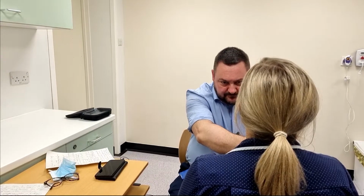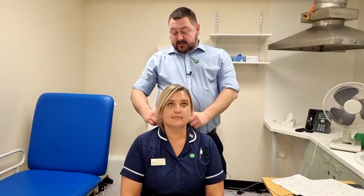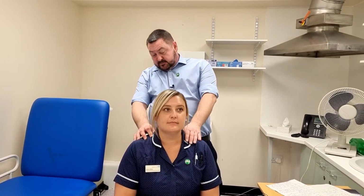So first, sit the patient on a chair. Sit in front of the patient and look closely at both sides of the neck for any lumps or bumps. Check for any obvious asymmetry. Whilst inspecting the lower neck, ask the patient to swallow. A glass of water may be necessary at this point in time to aid swallow. Stand behind the patient and examine the back of the neck.